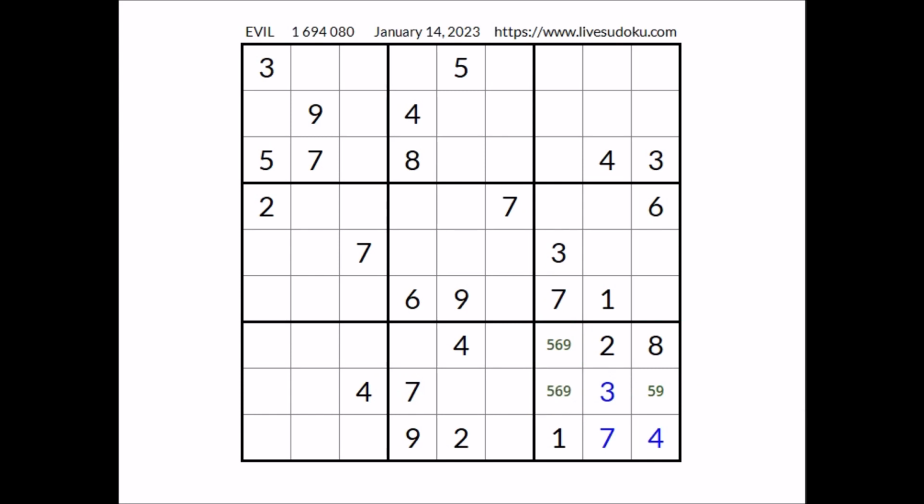Okay, let's see what else. Take a look, where can be number 2? We have 2 in this row, we have 2 in this row, 2 places for number 2. 2 cannot be here, 2 in this column, so 2 in this place. Let's see number 7, 7 in this row, 7 in this row. We have 3 places for number 7, but 7 cannot be here, 7 in this column, 7 cannot be here, 7 in this column, so 7 in this place.